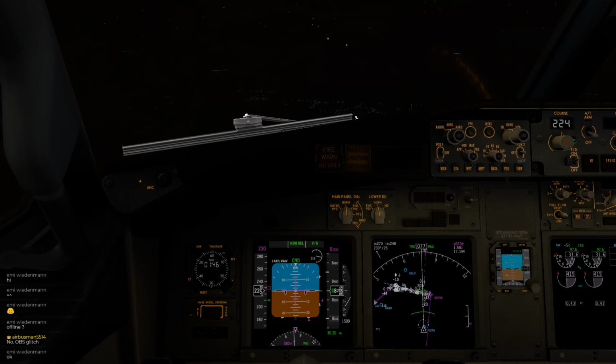Southwest 4896, Memphis Airport, 12 o'clock and 8 miles, report in sight. Southwest 4896, have the field. Southwest 4896, cleared visual approach runway 36 right. Cleared for the visual, 36 right, Southwest 4896. Runway 3079, turn left heading 030, descend and maintain 4000 and join the 36 right localizer. Turn 030, down to 4,000, join the 36 right localizer.